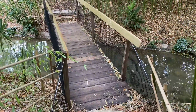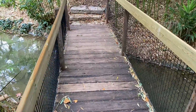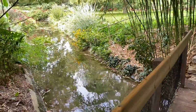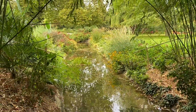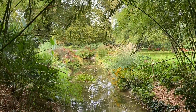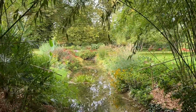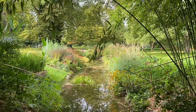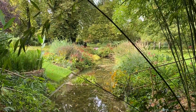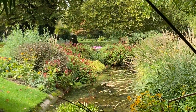Interestingly, Giverny, Monet's residence and the gardens that he was creating, are roughly in sync, give or take, with the creation of this park. So was this park actually inspired by Monet's gardens? At times it almost feels like it, with the bridges and the lily pads and the bamboo forests, etc. What a treat. Let me pop the zoom in there.